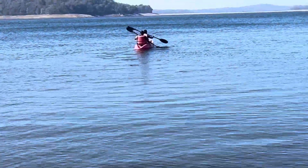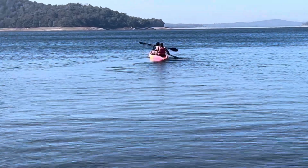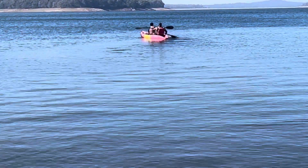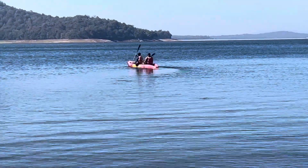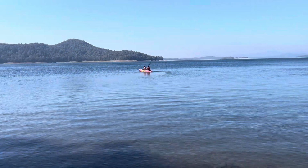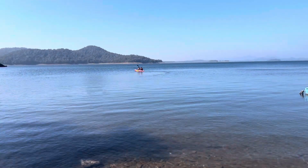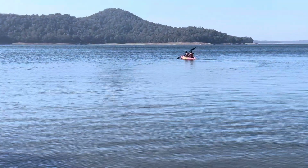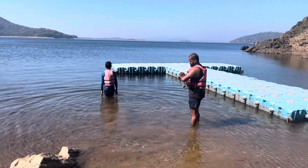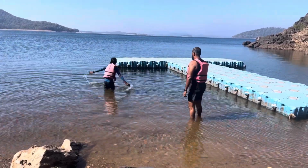So it looks simple, but I didn't go because I don't know swimming and I'm afraid of drowning in water. But my husband and my son went, and they enjoyed a lot. And as you can see, it was a very nice experience, and both know swimming, so they went together. And also they allow you to take a dip in the dam water just near this area, not very deep into it, just wherever they are allowing.